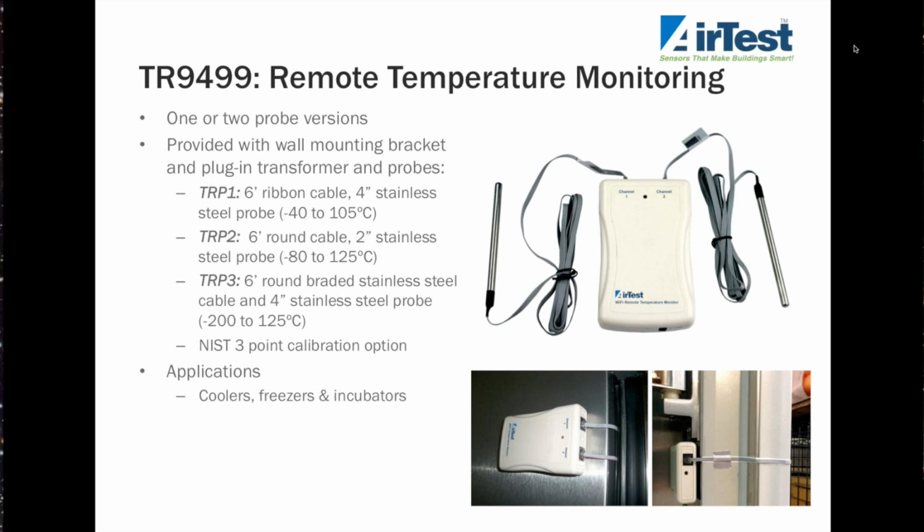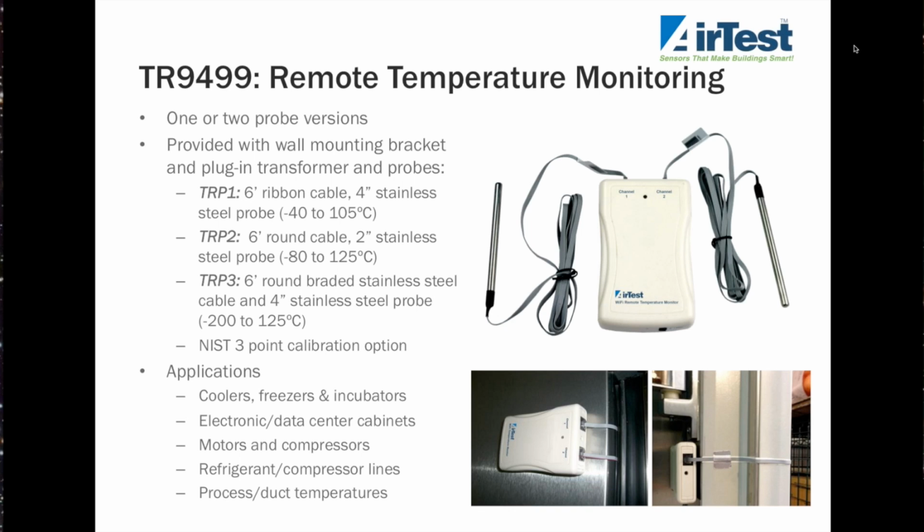And the applications for this include coolers, freezers, incubators, actually a lot of hospital applications. We've seen an interest in data centers where you can monitor the inside temperature of electronic cabinets. Motors and compressors can be monitored. Refrigerant and compressor lines. Actually, we have some people who are looking at monitoring the real-time efficiency of chillers and coolers by monitoring the refrigerant lines. And of course, if you want to measure process or duct temperatures, this is an easy thing to add just to give you more information about how the system is operating.